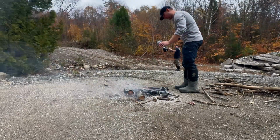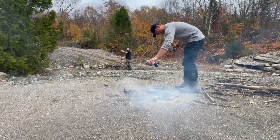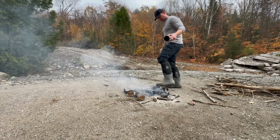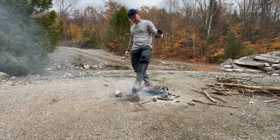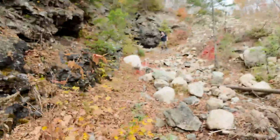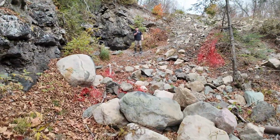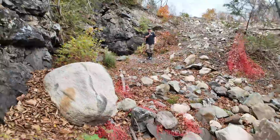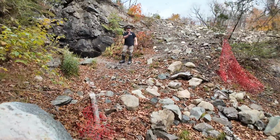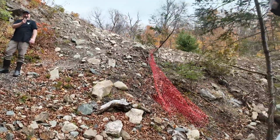Last of my drinking water. Oh, I got plenty of water if you need water. Okay. How's it look? It's okay for 40-year-olds. How about 42-year-olds? 42, you're still good. The 50-year-old's gonna pass.